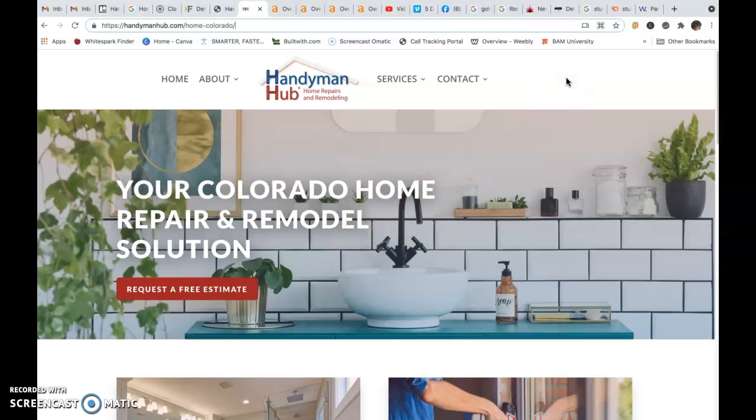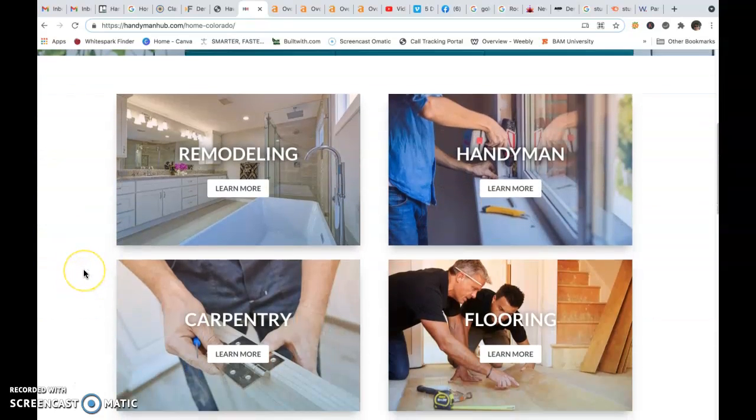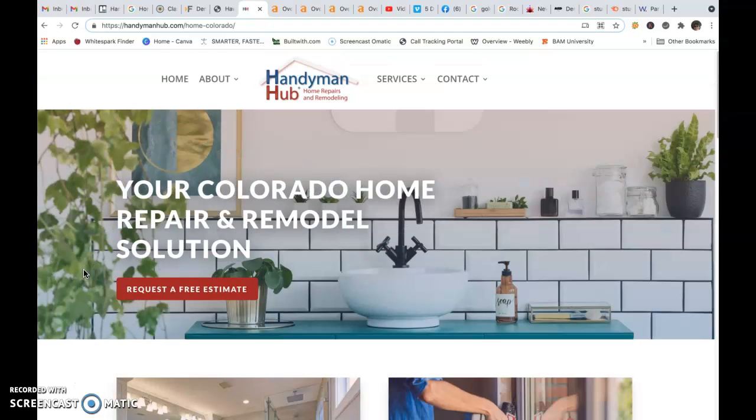Take a look at Handyman Hub. Looks like you've got quite a few locations. We're going to concentrate on Colorado right now, but I know that everything's pretty much duplicated across the other sites. So the first thing, we're going to talk about three things today that Google weighs most heavily when they are ranking a website for the organic search.